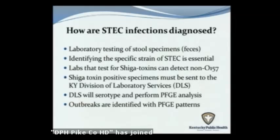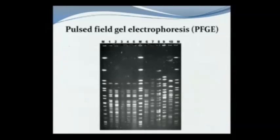How are STEC infections diagnosed? Through laboratory testing of stool specimens normally. Identifying the specific strain of STEC is essential. Labs that test for shigatoxins can detect non-O157s now. Shigatoxin-positive specimens must be sent to the Kentucky Division of Laboratory Services, DLS. This will allow us to have further serotyping and perform what's called PFGE analysis. And that's how outbreaks are identified. That is how Kentucky may be connected with other states. And we often look at those outbreaks nationally.